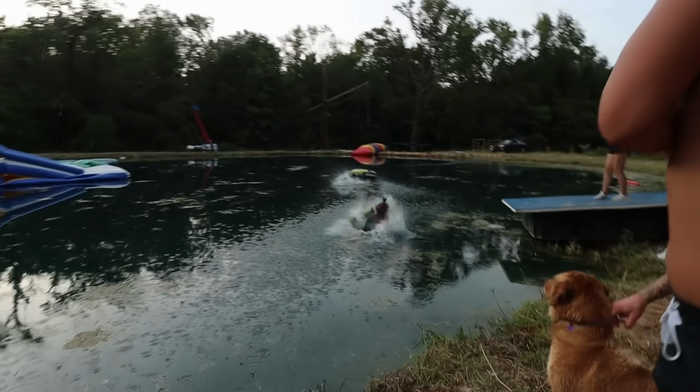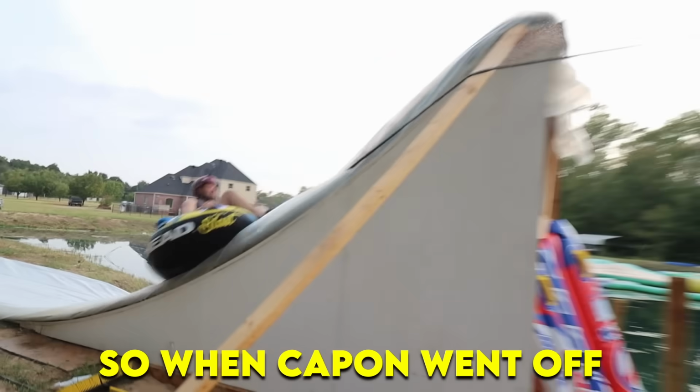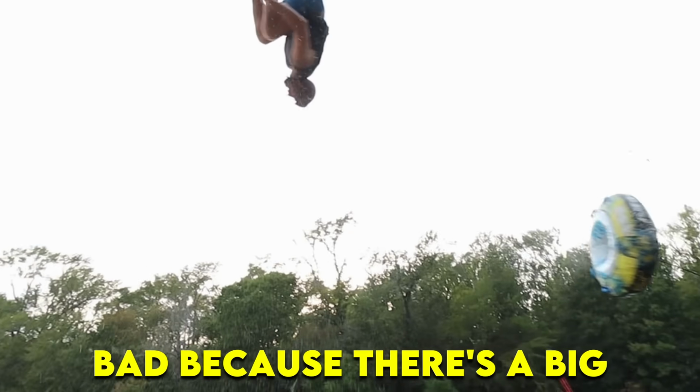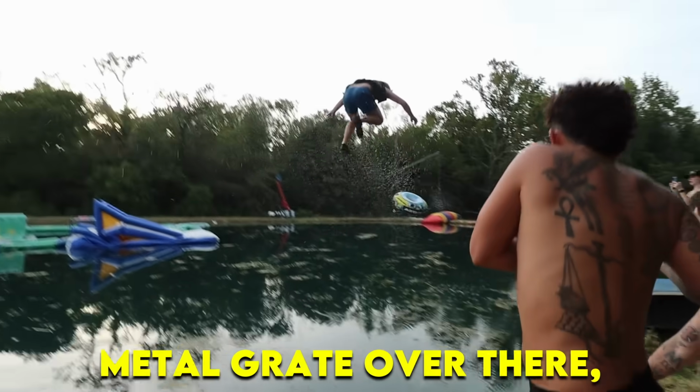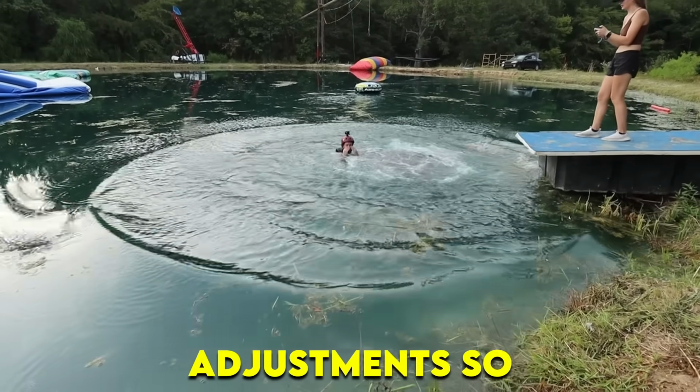Oh my God, it's not deep there at all. You good? Yeah. So when Capron went off the ramp, the rope did not follow its original course, which is really bad because there's a big metal grate over there and that part of the pond is shallow. And now all we have to do is make some adjustments so no one gets hurt.